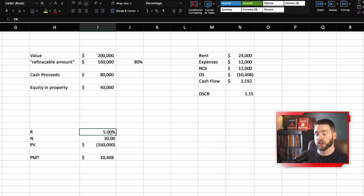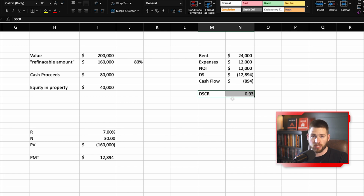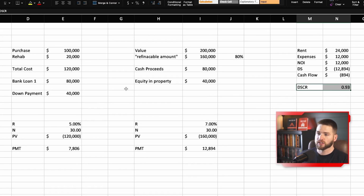But what I would tell you is I would always analyze the refinance rate at a higher interest rate. It's going to be super critical to you that you make sure the numbers work out even when interest rates rise. Now, whenever we get at 1 or below 1, that means that we're cash flow negative. A below 1.0 DSCR means you are in a cash flow negative property, which is not a good thing. So this is my thoughts and kind of just initial reads on how to look at a BRRRR.